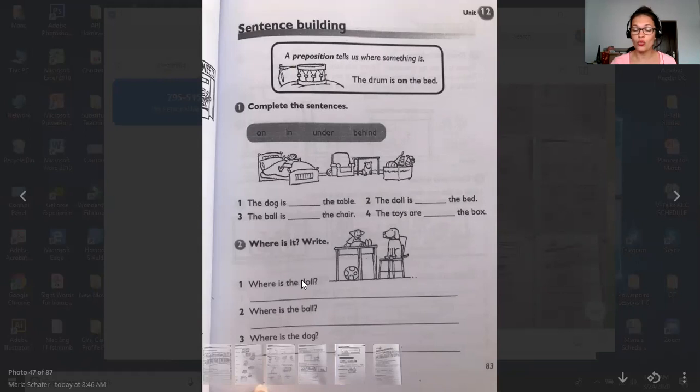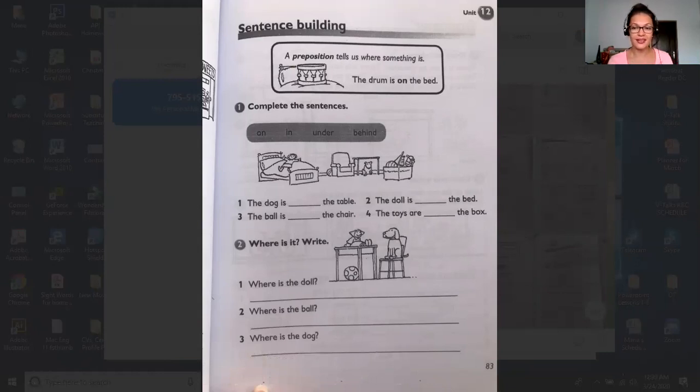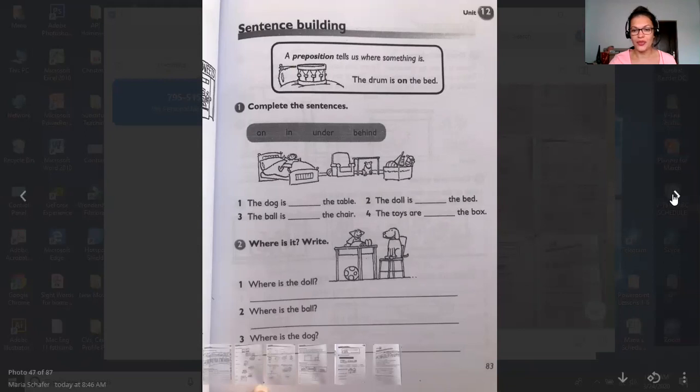Okay, what it's on, what it's under, what it's in. So make sure you write the whole sentence for me, not just where it actually is. Okay? All right, I'll leave that up to you guys. So number one is, where is the doll? Number two is, where is the ball? And number three, where is the dog? I'm sure this is going to be easy for you guys. Okay, moving on to the next one.